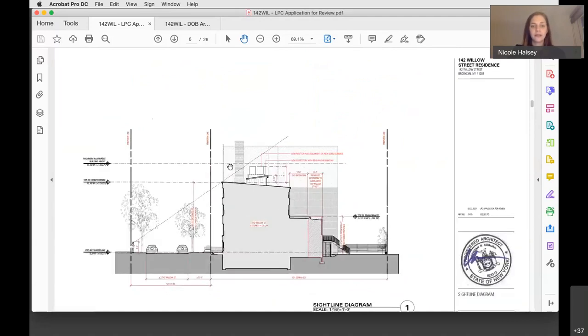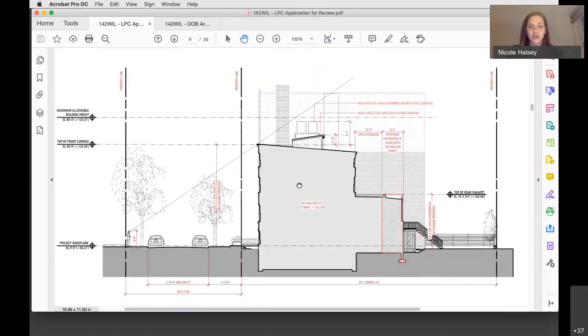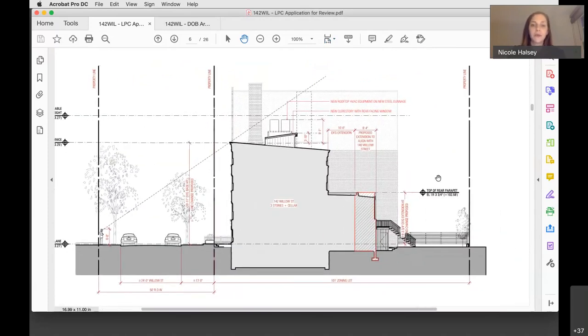I'll zoom in on this here. This is our sightline diagram showing the location of the proposed improvements to the rooftop. What we're seeing here is the new location for relocated mechanical equipment, which would not be visible from the street. This also represents the proposed construction of a clerestory enclosure.